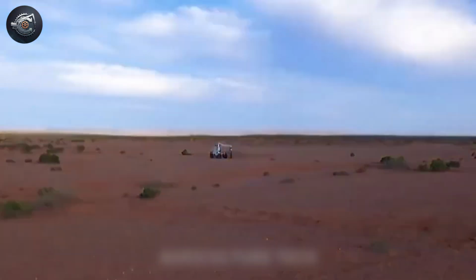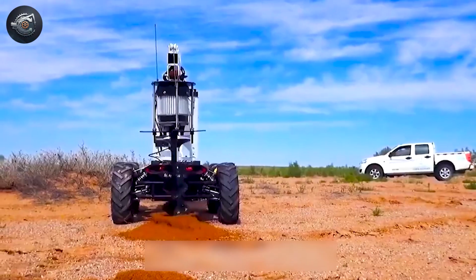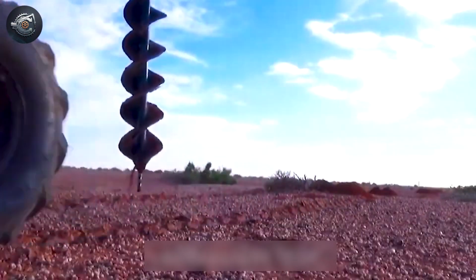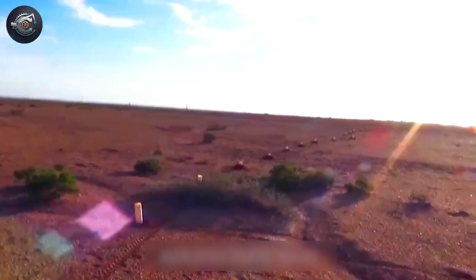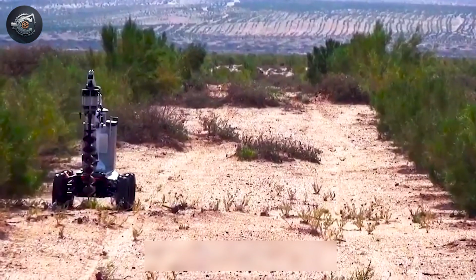Robotic operation in the desert is a remarkable example of how technology addresses the challenges of reforestation in arid regions. After finding a suitable spot, the robot will use its robotic arm to dig a hole in the ground. The task of placing a sapling in the hole will be taken up by another robot then.